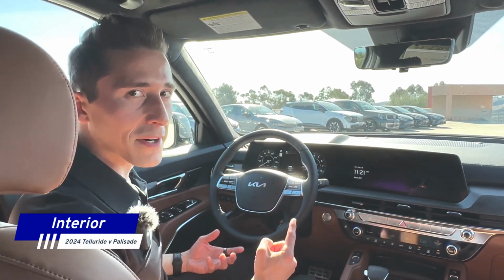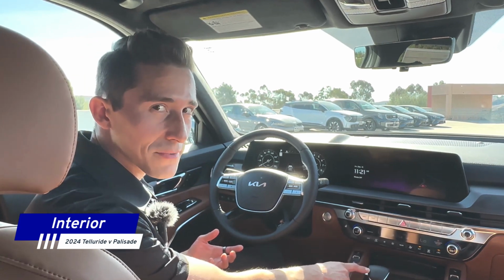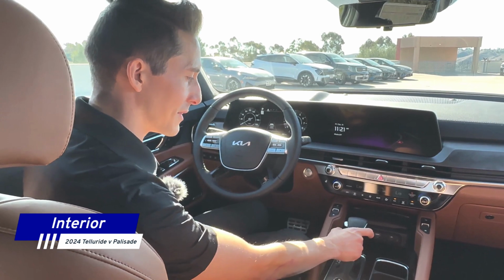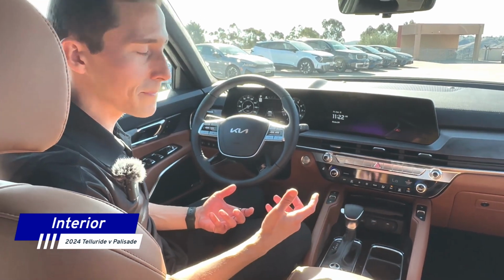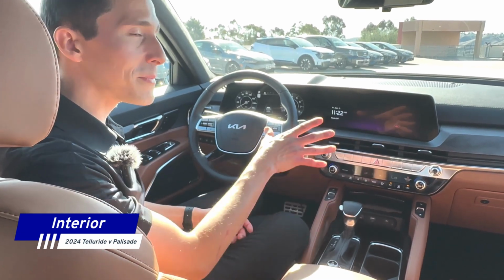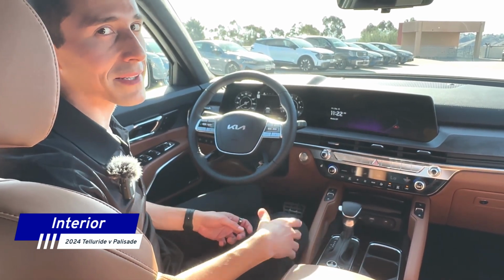One thing that I do have a hard preference on is having a real shifter. On the Palisade, you'll see soon, we're using buttons instead of the lever that we're all used to, and that's just one thing that I really like. However, those buttons do make that center console a lot more clean in the Palisade.